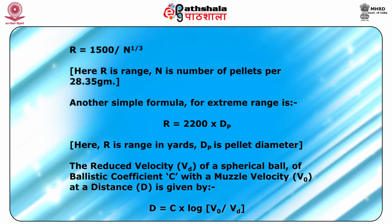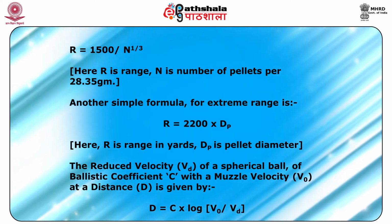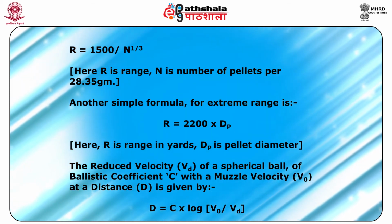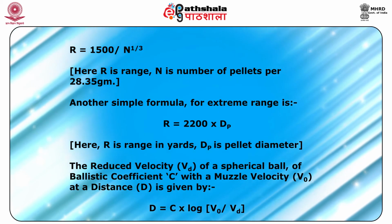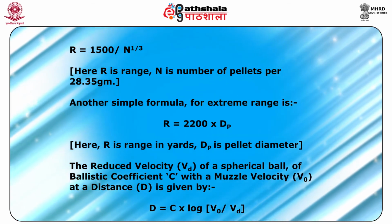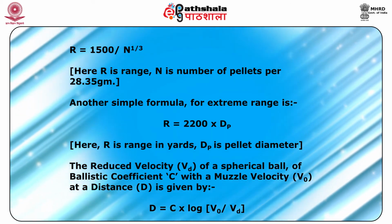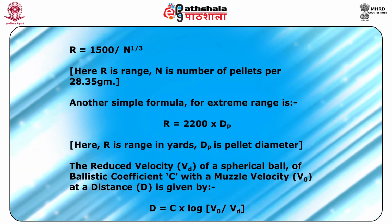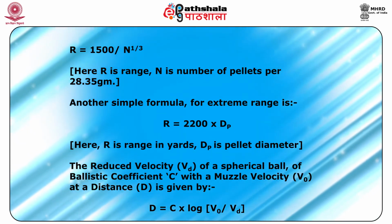Then comes the extreme range, which is denoted by R. Extreme range of a shotgun projectile fired at 30 degree elevation can be calculated by R is equal to 1500 by N raised to the power 1 by 3. Here R is the range, N denotes the number of pellets per 28.35 gram. Another simple formula for extreme range is R is equal to 2200 into dp. Here R is range in yards, while dp is pellet diameter.